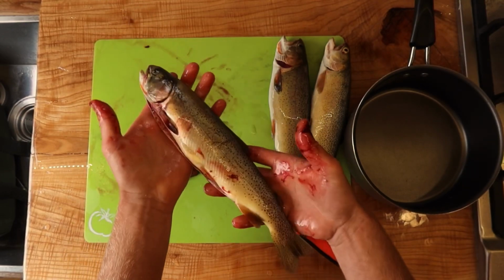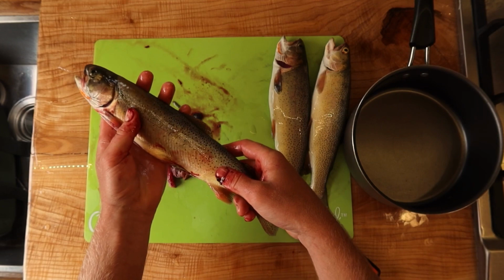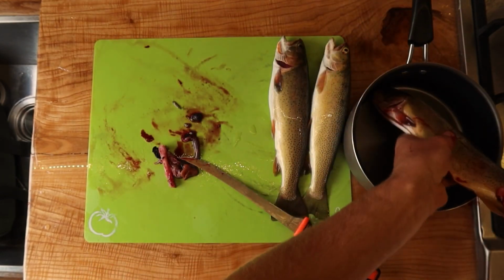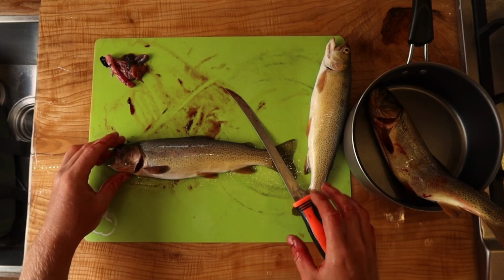And then just take this to your sink and rinse it out. In my case, I'm going to go down to the river and rinse him off in the river. So I'm going to put him in here for now. Trout are definitely one of the easiest fish to clean in my opinion. So quick, so easy.